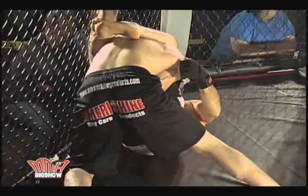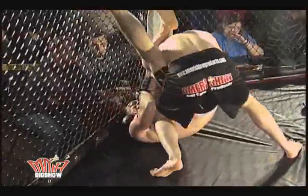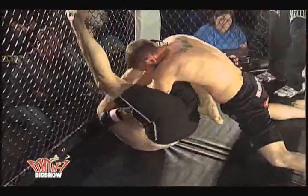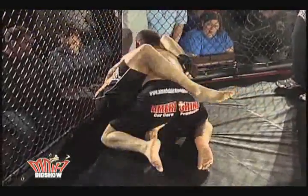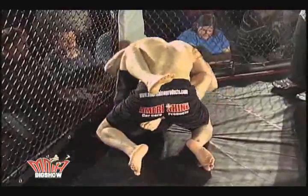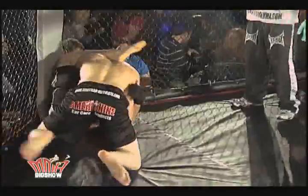Right now, referee Roger Bowling is making sure they're not getting too close to the cage, and they're not using the cage for leverage. Chris Annis is in almost side mount, back in the guard. Hit side mount on Cole Helton, excuse me. Both guys expending a lot of energy right here on the ground.